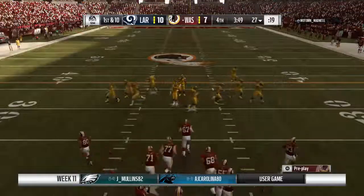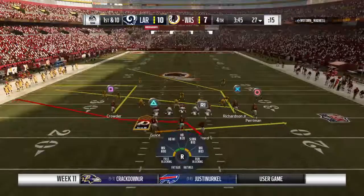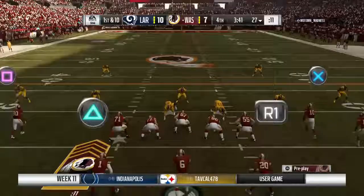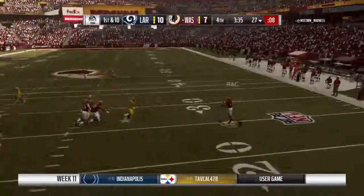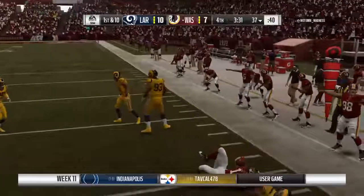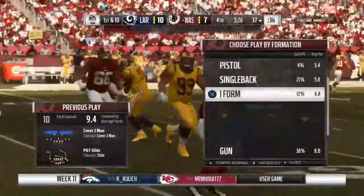Clock running, under 4 to play now as they come up on 1st and 10. Here we go. 26. Prescott to throw it. Dumps it off for Geis. And they're able to get this one across the 35. 10 more there and another first down.